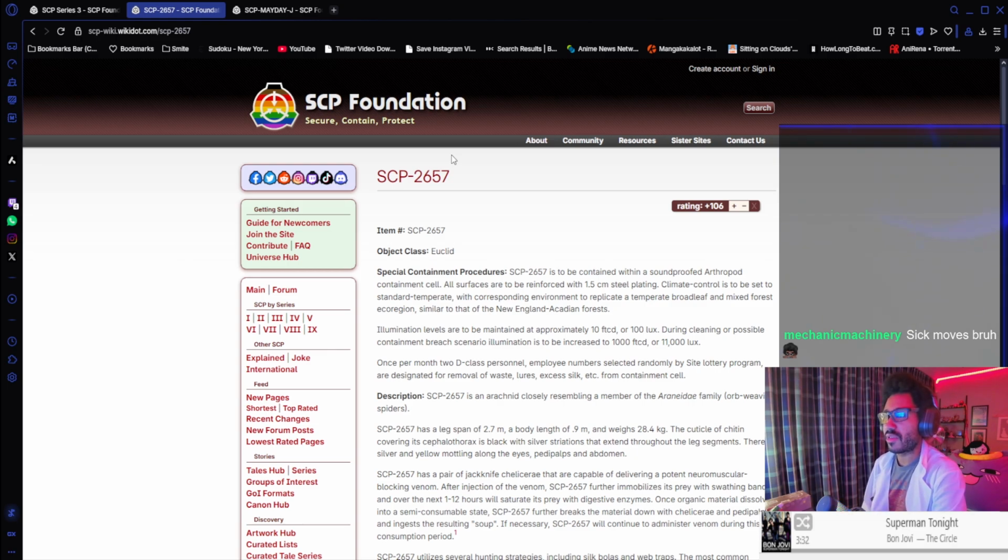Illumination levels are to be maintained at approximately 10 FTCD or 100 lux. During cleaning or possible containment breach scenario, illumination is to be increased to 1000 FTCD or 11,000 lux. Once per month, 2D class personnel selected randomly by a side lottery program are designated for removal of waste, lures, excess silk, etc.